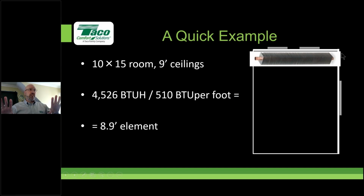You've got your enclosure on either side, and this fits in there just right. It doesn't need any more than that. Putting more in there doesn't get you any more comfort in the space itself. The heat loss on a design day calls for a 9-foot element, and that is it. So that's all we need for this installation.